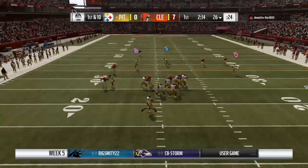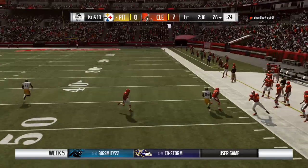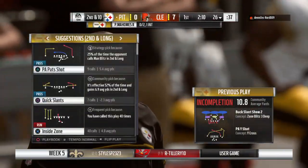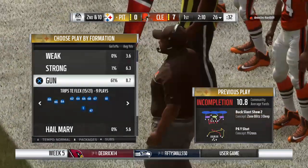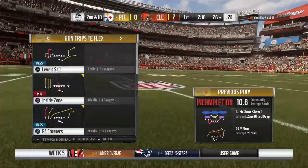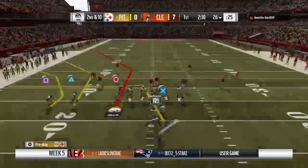They go back to the air here after the INT on the last drive. And that is intercepted on the sideline. Wait, no. They'll say no. It was caught out of bounds. So this is just an incompletion here. Once again, they'll come up on the 26-yard line, 2nd and 10.